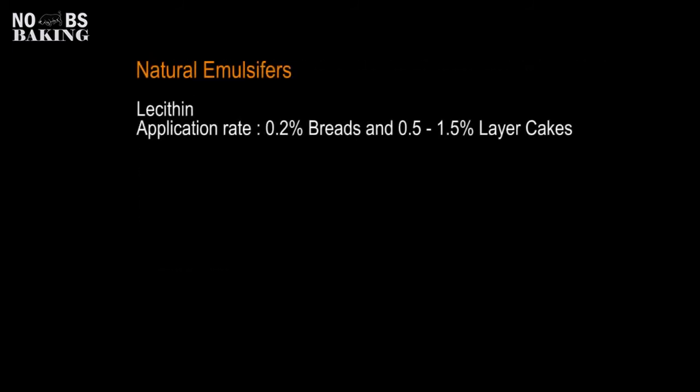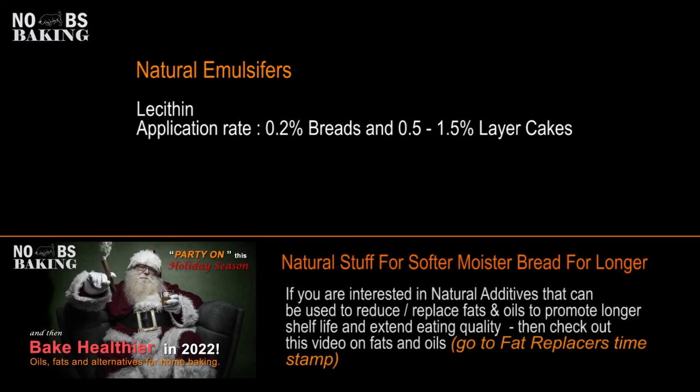Now, when it comes to natural emulsifiers, there's literally loads of them, but we're going to try to pick a few of the most common ones that are used in baking. So let's start with lecithin. In cakes, biscuits, cookies, lecithin can reduce use of eggs and fat and produce better mixing action and machinability. It protects against oxidation, and in puff pastry and Danish, it upgrades the flakiness of the dough.